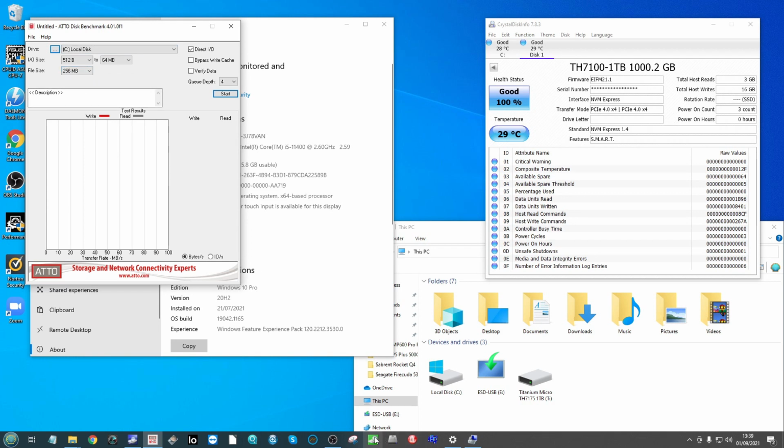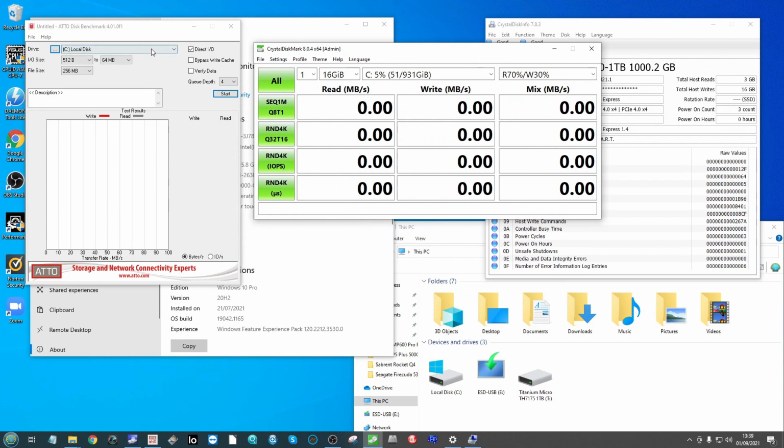We are then also going to be running Crystal Disk. And Crystal Disk, ignore the black screen you keep seeing there. That's just me opening up the applications each time. Don't worry, there's nothing wrong there. And again, each one of these tests, in the case of Crystal Disk, I'm going to be taking advantage of a 1, a 4 and a 16 gig test file while we're doing this.